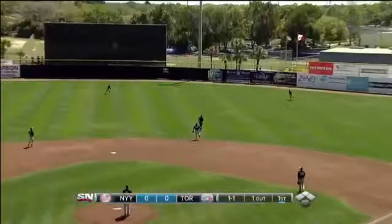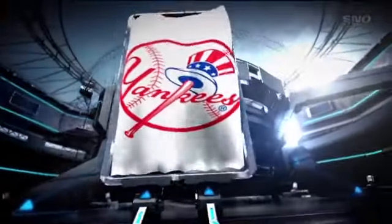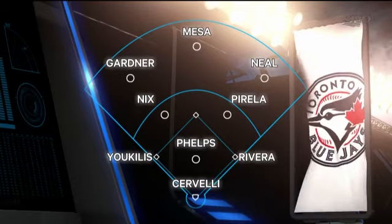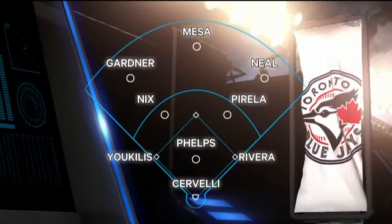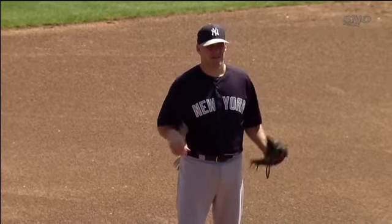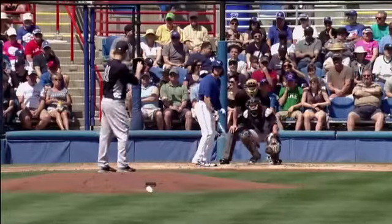This one into the gap. Dropping. No, coming in to make the play was Mesa. Looked like that was going to drop in. Mesa had time with the wind blowing in, kept it up in the air. A lot of speed in the outfield this afternoon for the Yankees. Gardner, Mesa, and Thomas Neal, non-roster player in right field. Eduardo Nunez, Nix, Pirela, Rivera will form the infield. Cervelli and Phelps, the catcher and the pitcher, and that is Kevin Youkilis with A-Rod out, possibly till the All-Star break. Youkilis becomes a very important signing for the Yankees, and he'll play third base this afternoon.